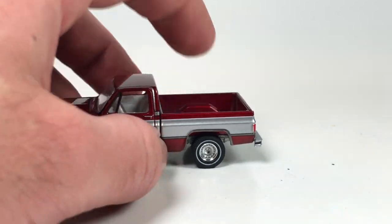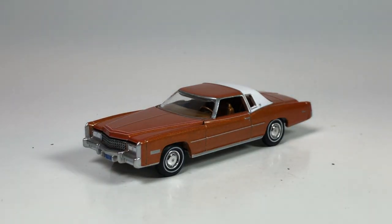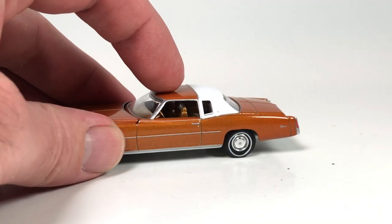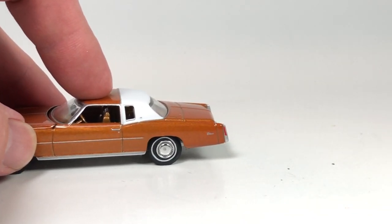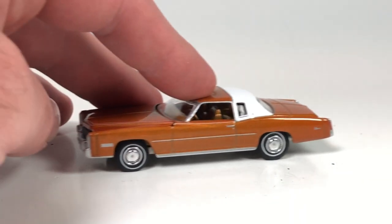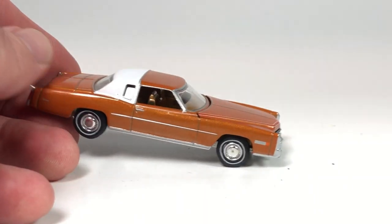Really, really nice. And that brings us to the last car in the series, which is this guy right here. This is the 1975 Cadillac Eldorado and limited to 12,920 pieces. Version A here in Mandarin Orange Poly. Very cool color. The one gripe I have with this, of course, is these white lined wheels. White wall-ish, whatever. I don't know if they call them technically white walls, but we got a problem there in the back one. This side looks somewhat okay.